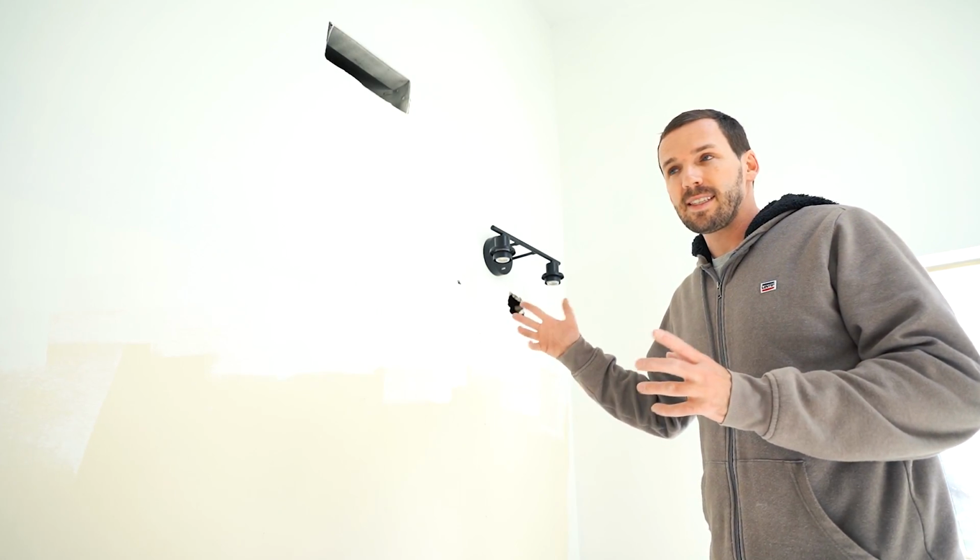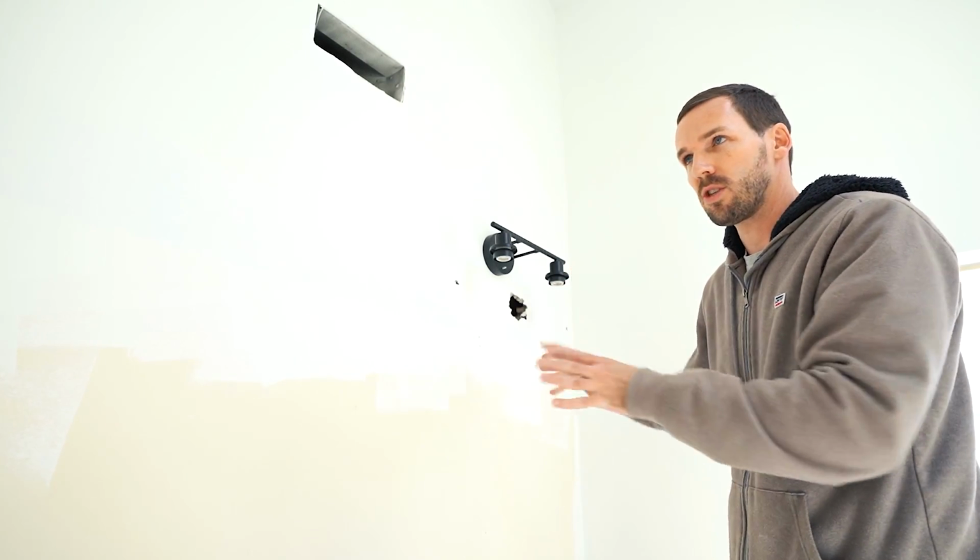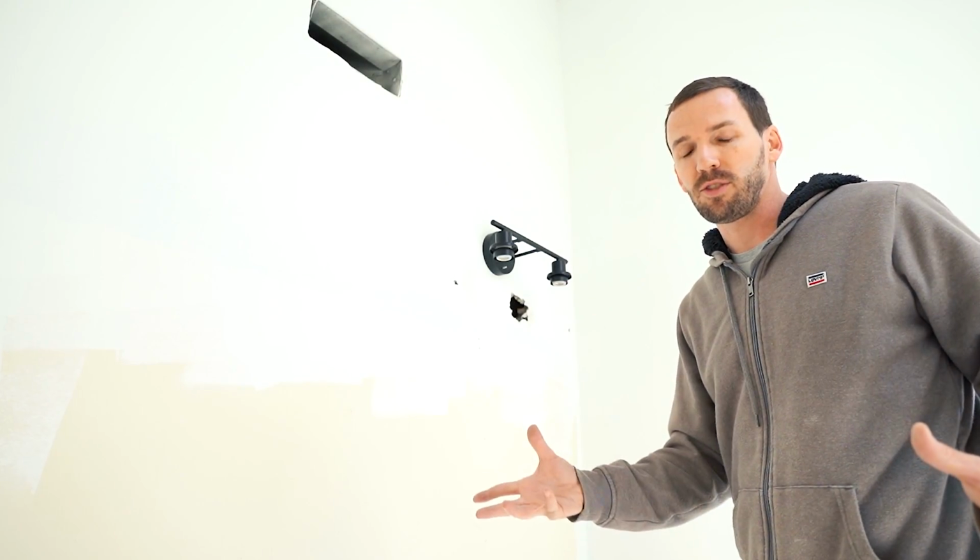I'm gonna leave it like this until I get the mirror up because if I put the glass down, it might get in the way. This just makes it easier. I don't wanna break the glass and I don't wanna have trouble getting the mirror on.